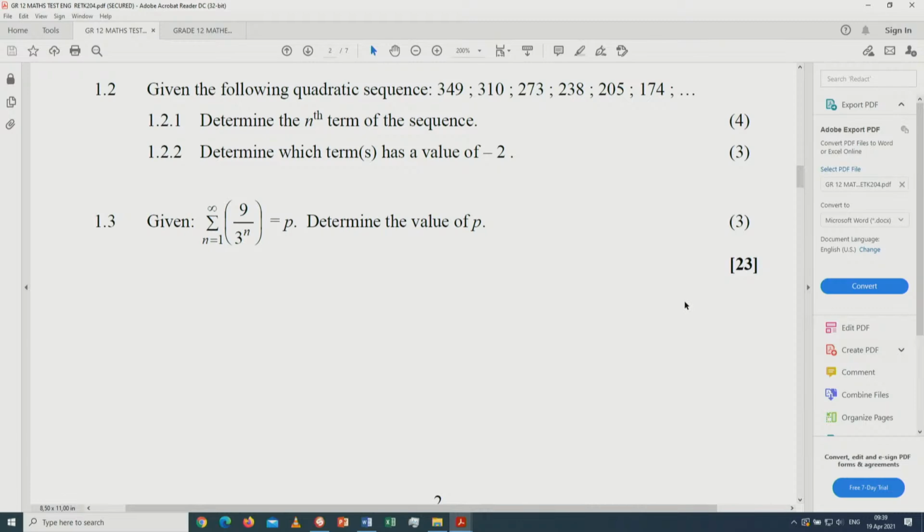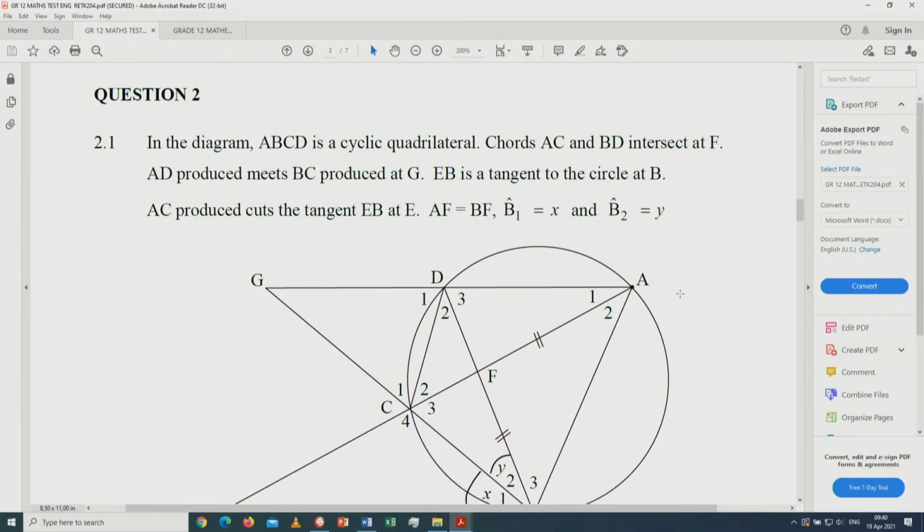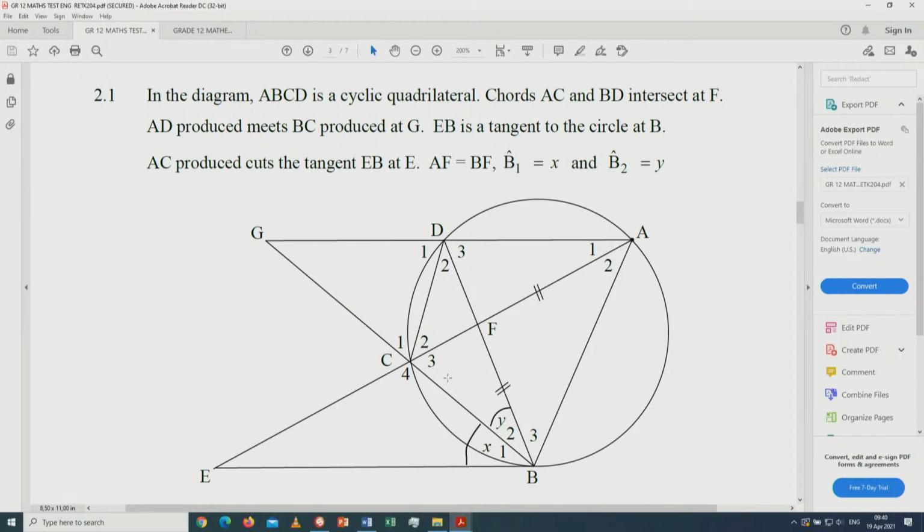Fine. Let's have a look at question 2. Question 2 is a question based on Euclidean geometry. This is the topic where learners must provide reasons for their statements. Question 2 reads, 2.1. In the diagram, ABCD is a cyclic quadrilateral. Chords AC and BD intersect at F.